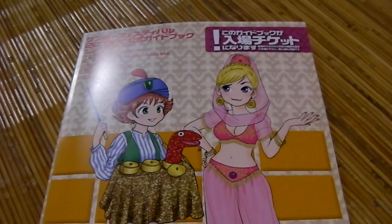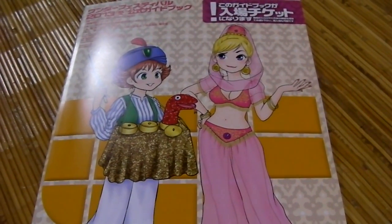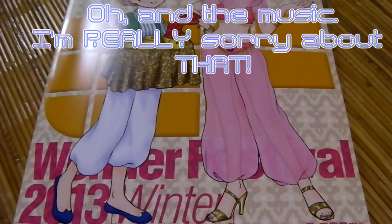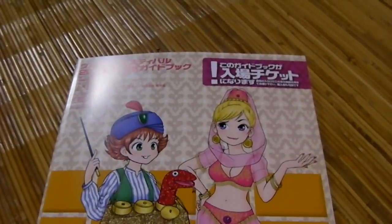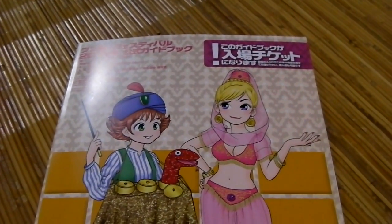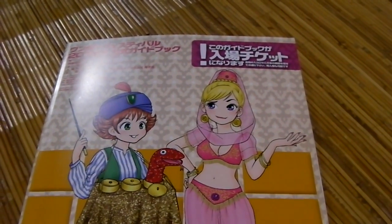I apologize in advance for the goofy transitions and slideshow quality, but that's what I give. I give the least amount of effort. Anyhow, what did I pick up? Not too much this time, but enough to be satisfied.